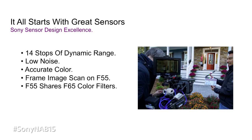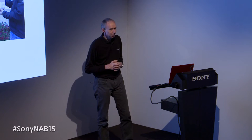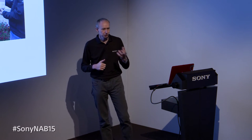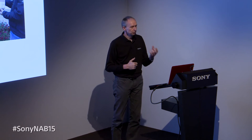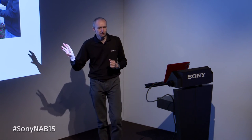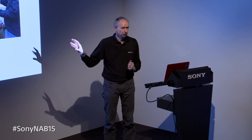And a really unique feature of these cameras is on the F55 is what Sony call frame image scanning, that's more commonly known as a global shutter. And that completely eliminates all the usual CMOS artifacts such as skew and rolling shutter that the majority of CMOS sensors have. And this is a sensor designed and is dedicated as a video production sensor.